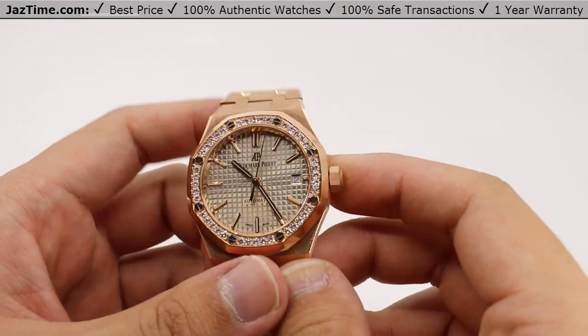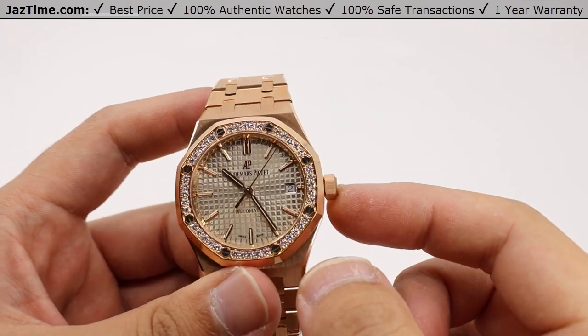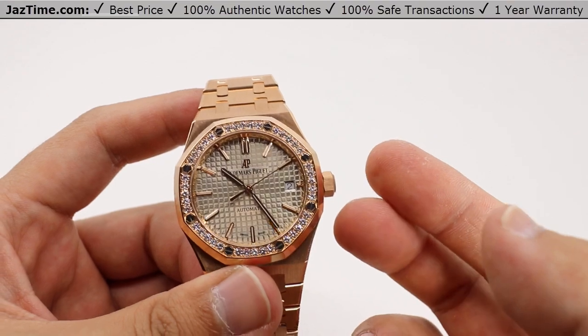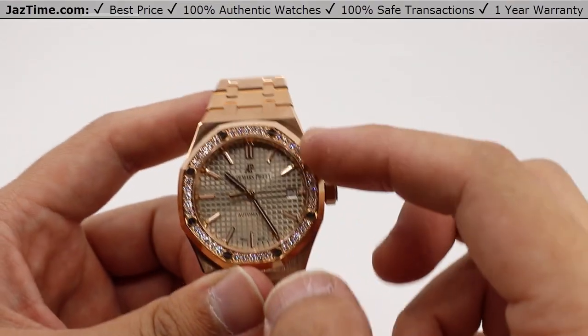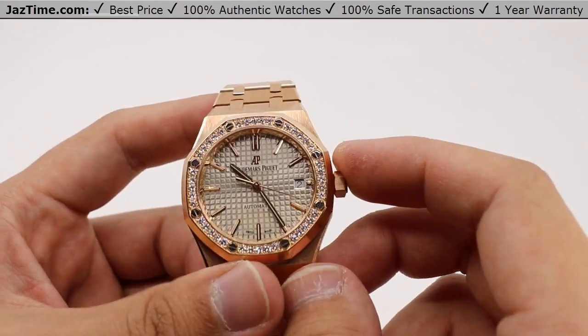All right, so the date window is also clearly visible at the 3 o'clock position, so even if you are somehow turned upside down with your feet stuck in a snow cave, for example, you can still see the time just fine. Audemars Piguet has you covered in any situation. No need to even pull out your phone.